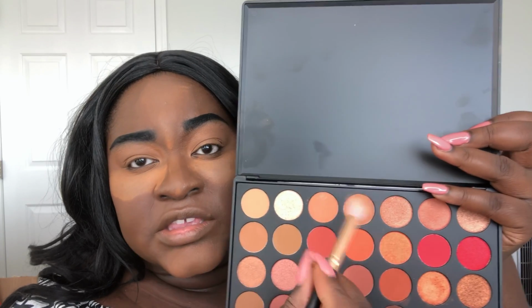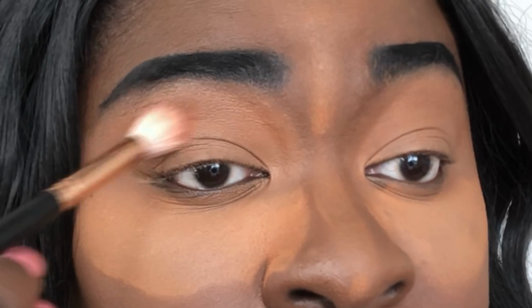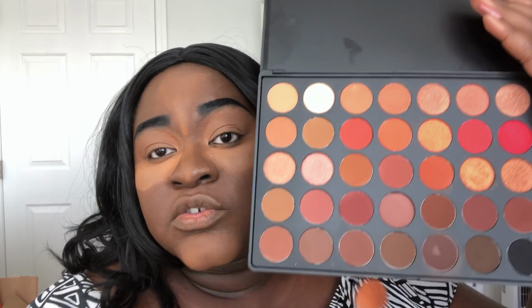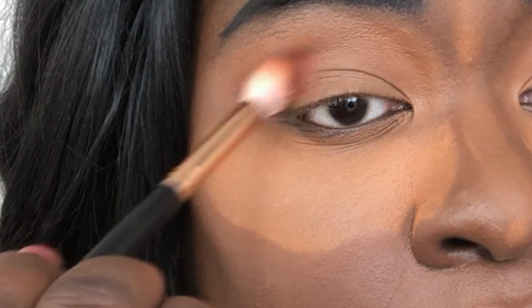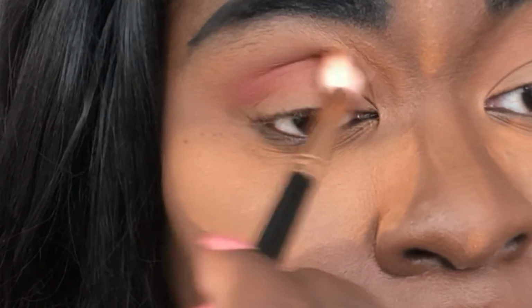I'm gonna start off with this shade right here. I'm going to apply that in the crease as my first transition shade. It's pretty close in tone to the powders and everything that's already on the lid. Next, with the same brush, I'm going into this shade right here, which is more of a berry tone, and I'm going to apply that in the crease as well.